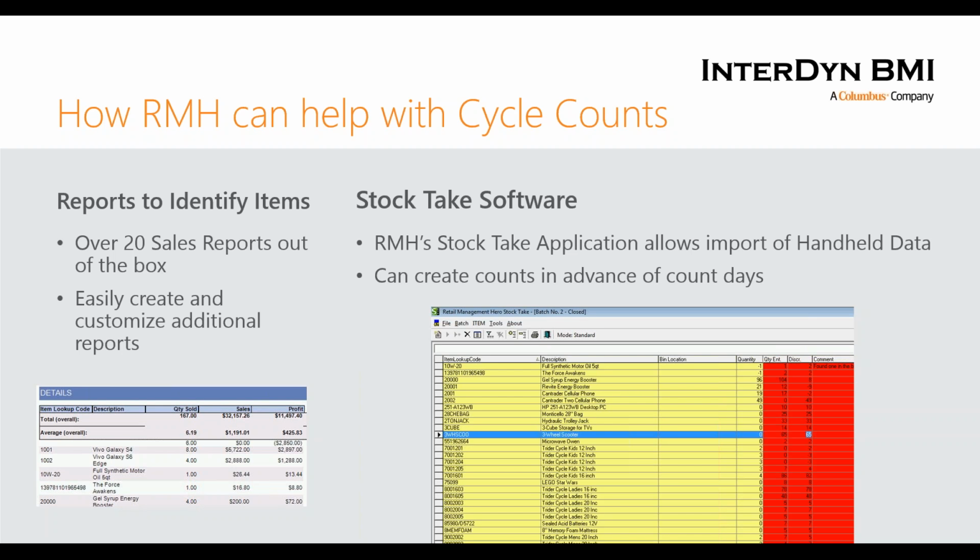And another thing that it allows you to do is you can create your counts in advance of the count day. So you could have your cycle count processes and which counts are going to be done set up in advance, so that when the people come into the store, they just look and say, okay, here's what I'm counting today and here's how I'm counting.